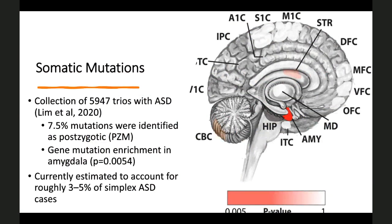A collection of 5,947 trios, with Lim et al. in 2022, found that 7.5% of mutations were actually post-zygotic, meaning they only occurred after conception, and only a fraction of the genes were affected henceforth. Specifically, they found in autistic patients that gene mutation enrichment occurred in the amygdala more often. Currently, they estimate that it accounts for about 3 to 5% of simplex ASD cases. So that captures a fraction of the patients who we weren't able to capture before.